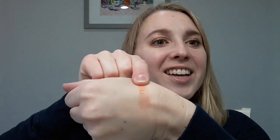So these are both going to be peachy colors. So we've got this peachy blush, and here you go. It's actually got more of a cream to powder feel. It's definitely a powder. Okay, so that's the blush, and then the highlighter.